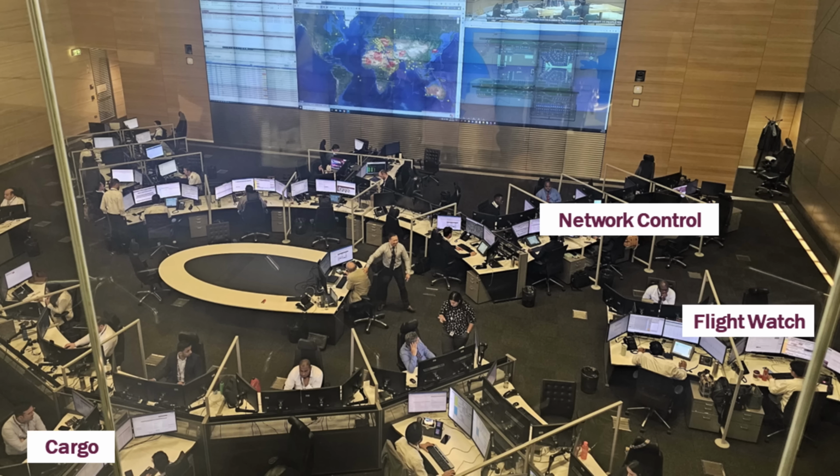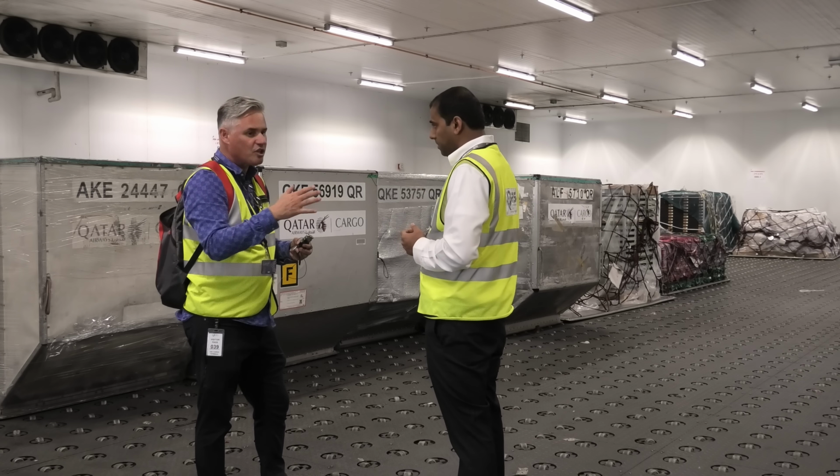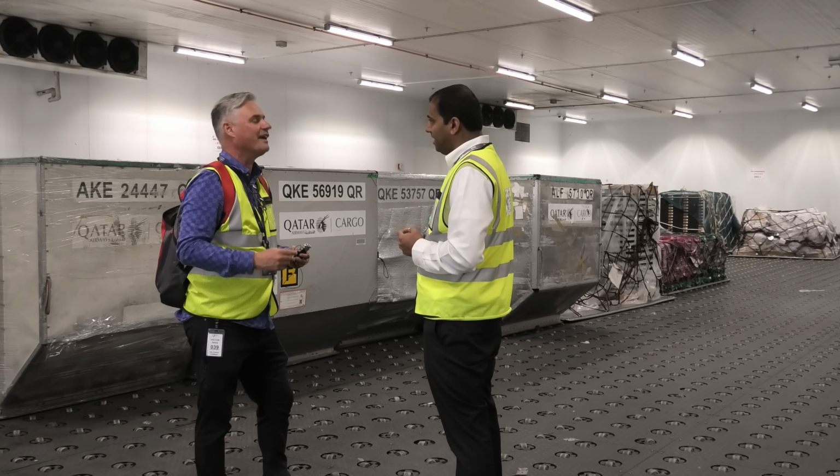Meanwhile, the cargo manager will be concerned about the cargo on board and where it needs to go. Is it time or temperature sensitive? Will the cargo miss its onward connection? Does the diversion port have adequate facilities if the aircraft remains grounded?